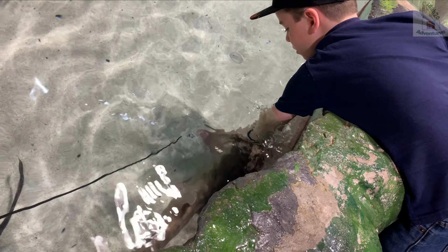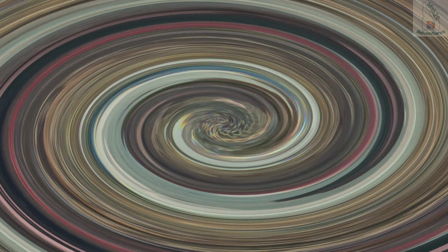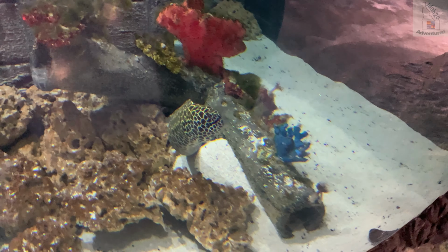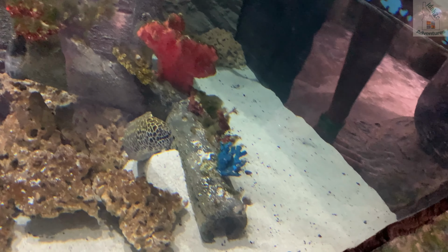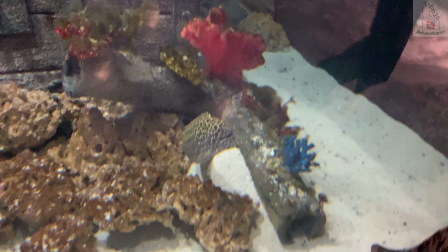Hey, you know those big fish over in that other tank? That guy's only about maybe 3 feet long, 30 inches maybe. This one's a little smaller. And they just kind of cruise around with these other fish. He looks like the stick. Oh, and there's a stingray down there. Oh yeah, I see it. See the edge of it. I wonder how long this guy is. Can you see his tail back over there? He's like underneath that rock.